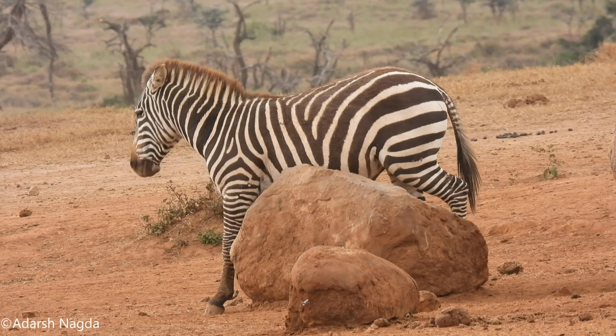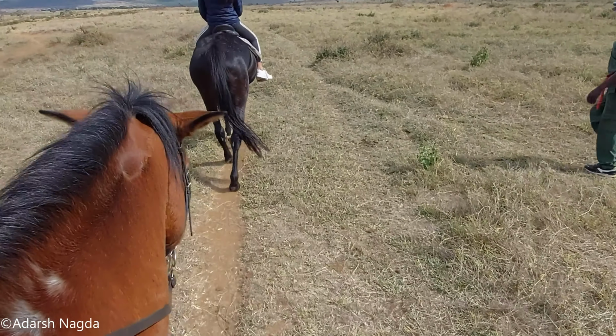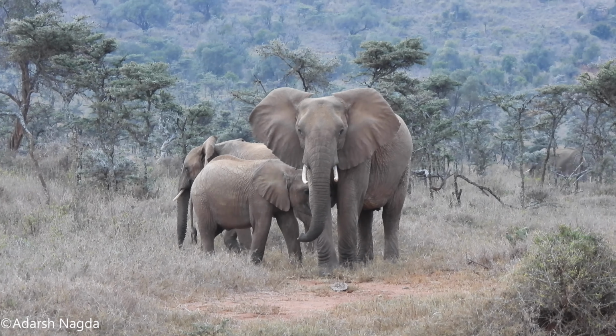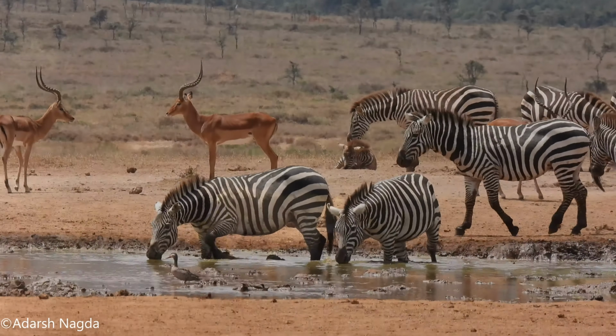When you book Enasoit camp, you basically hire out the whole conservancy for yourself, so you can do any activities with flexible timings and as many times as you want, be it horse riding, night and day game drives, bush dinners and walks, plus so much more, making your stay extra special.